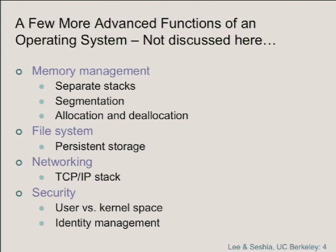Security issues such as user versus kernel space are also something that may or may not be present in the operating system. Identity management. Identity management means who owns the thread that's currently executing and what permissions does that owner have.